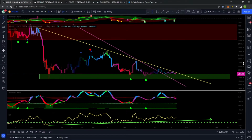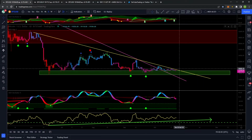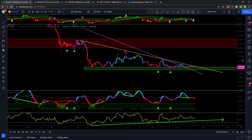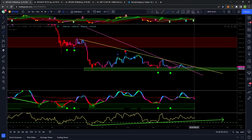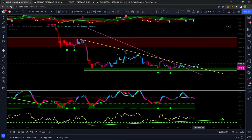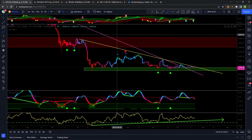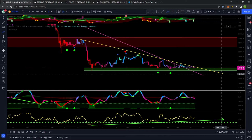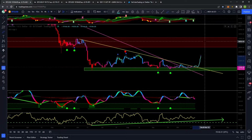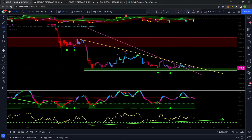We do still have this other daily trend line here, this yellow one going down, and we're really coiling up tight with that. I think personally that if we do get a breakout of this line and flip that one into support, after flipping two of these downward sloping trend lines, I think that Bitcoin will be in a very nice position to climb a fair little bit higher.